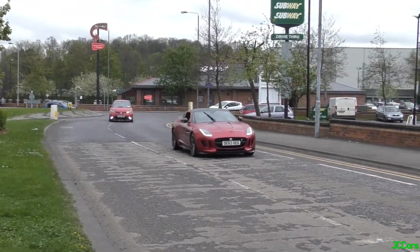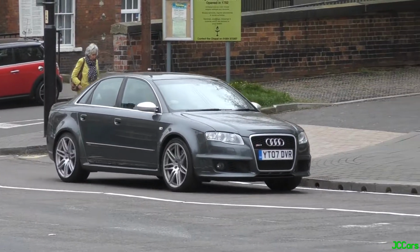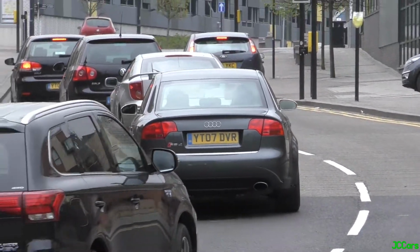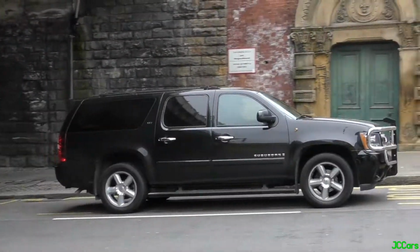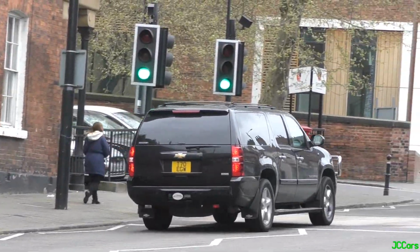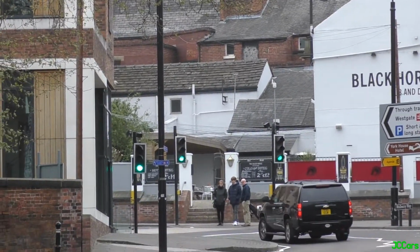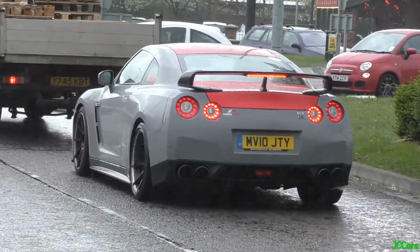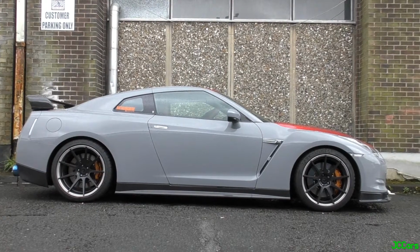F-type combo. You just can't write that. It's a nice little entrance to the stairs, isn't it?